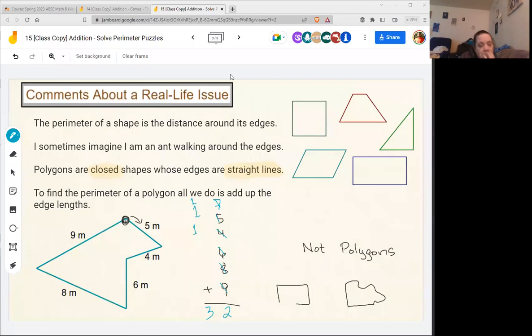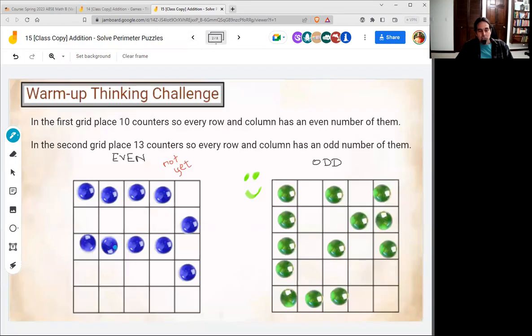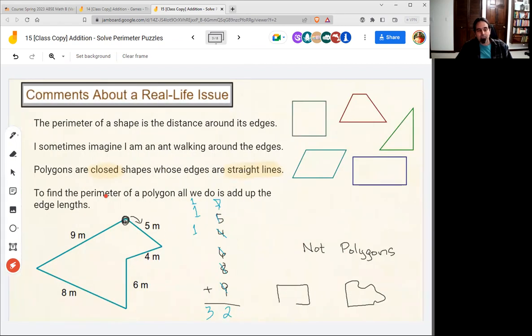Our next to-doodle is about polygons. We had a warm-up that we didn't quite finish, trying to make rows and columns have odds for greens or evens for blue. We're not quite done because this is just one, which is odd, and this is just one, which is odd. So we haven't finished that yet. Maybe someone will figure that out.